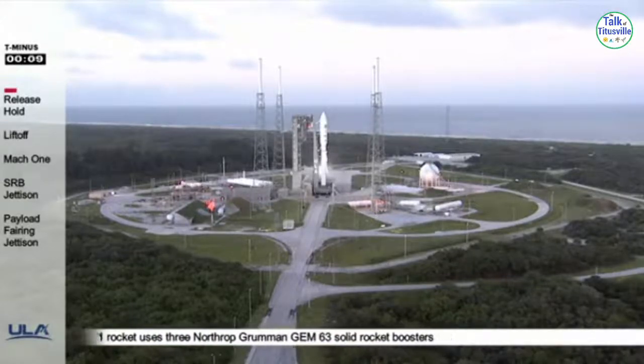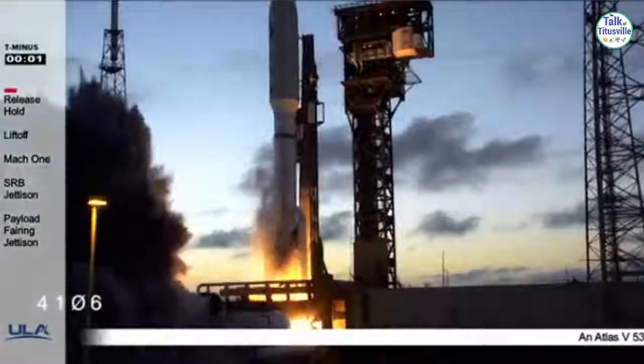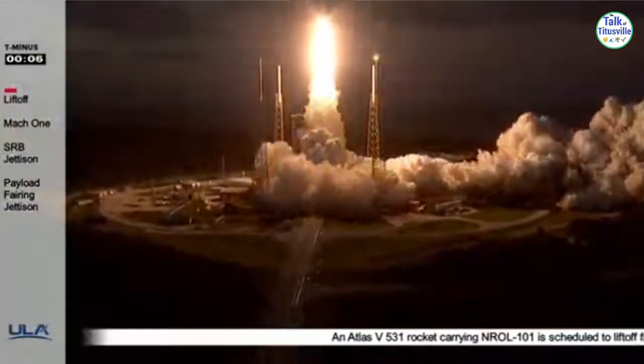T-minus 10. 10. 9. 8. 7. 6. 5. 4. 3. Atlas ignition. 2. 1. 0. And liftoff. Liftoff of the Atlas NROL-101 mission for the National Reconnaissance Office.